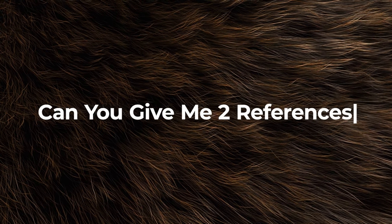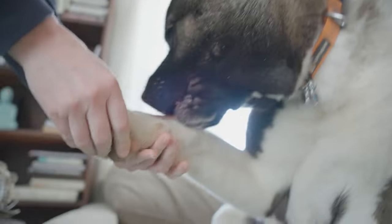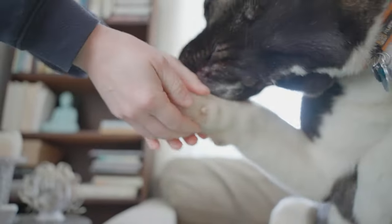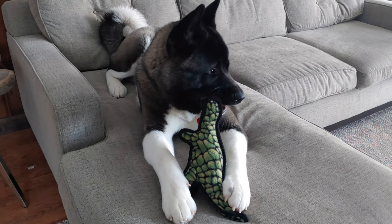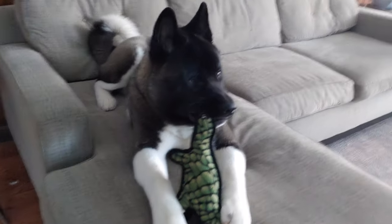I would also recommend that you ask the breeder for two references, preferably other breeders. Really good breeders are interested in promoting and maintaining the standard of the Akita breed. They're not doing it solely to make money. So if they don't have any puppies available, they'll have no problem referring you to another great breeder. Backyard breeders and puppy mills aren't going to want to send you to their competition, so they're unlikely to be able to provide a reference that comes from another breeder.